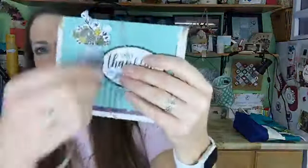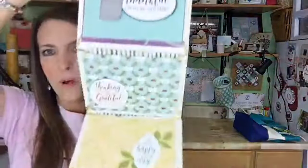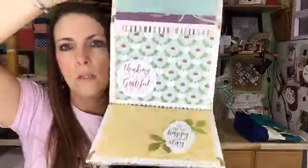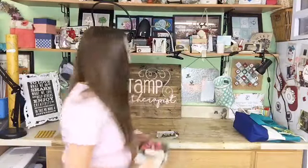Mine has been Charlie Browned because of travel, but mine was out on display on the table where people were stamping. We made this album. I lost my ribbon, but it has the braided linen tied around it. And then it's made out of envelopes. Really cute. There's inserts in the pockets. Thank you, Wendy.